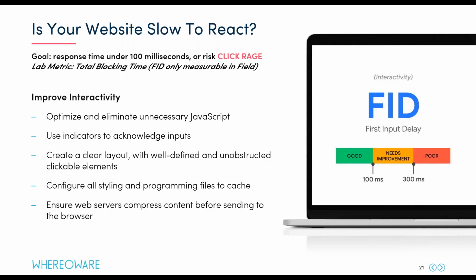Another way you can improve interactivity in general is to make sure that users can tell which of your elements are clickable and which ones aren't. So have a clear layout and make sure that you're not blocking any of the clickable elements. Now this isn't necessarily impacting the first input delay, but it's making sure that users understand, again, that experience on your site, what's clickable, what's not. Is it easy to get to those elements? Can they see them right away and understand that it's clickable?